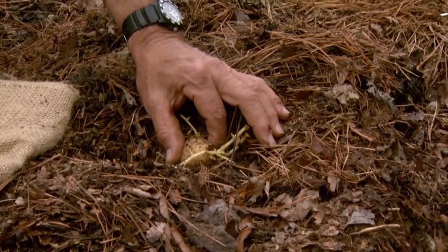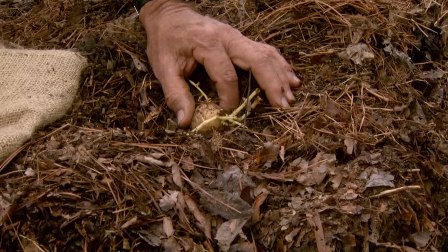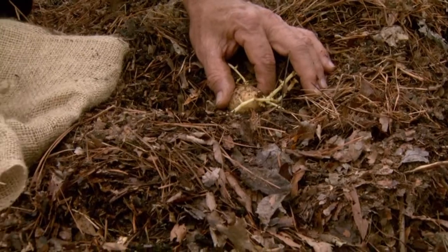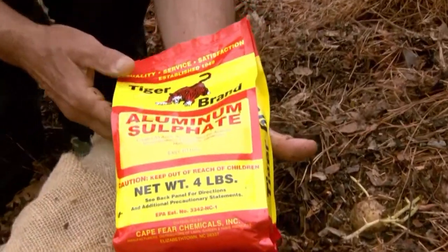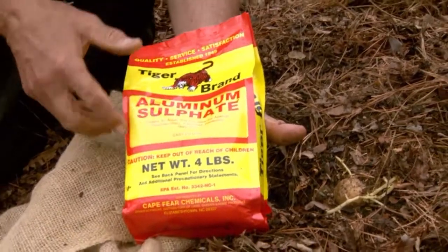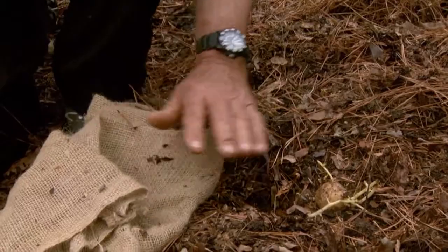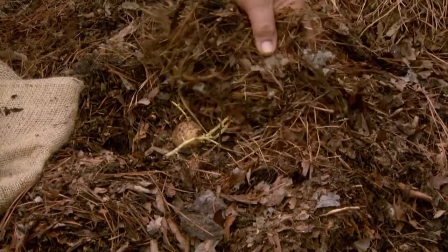And you want to have a fairly low pH for potatoes. You want it to be between 4.8 and 5.4. If your pH is higher than that, which mine was in this case, you can use something like this aluminum sulfate or sulfur and drop the pH. I put some on here to lower the pH. But I put the potato right on top of the soil, and then I cover it in leaf mulch.